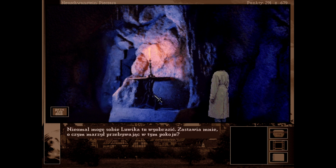I can almost picture Ludwig in here. I wonder what he really dreamt about in this room.